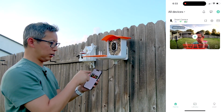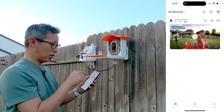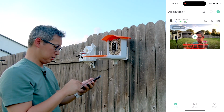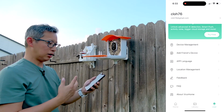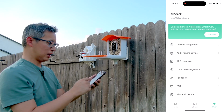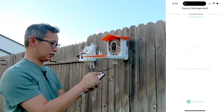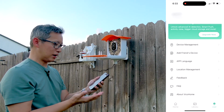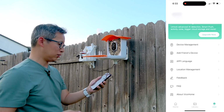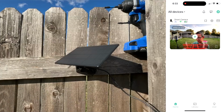Okay, and in the app itself, it does tell you the battery level, the strength of the Wi-Fi, and also if it's connected. You have a library of all the footage that it's collected real time. And then you have different users with different functionality. So there's device management, which allows you to control the different devices, any shared devices. You can add other devices from either your own or your friends' locations. There's location management, so there is GPS thanks to the Wi-Fi.